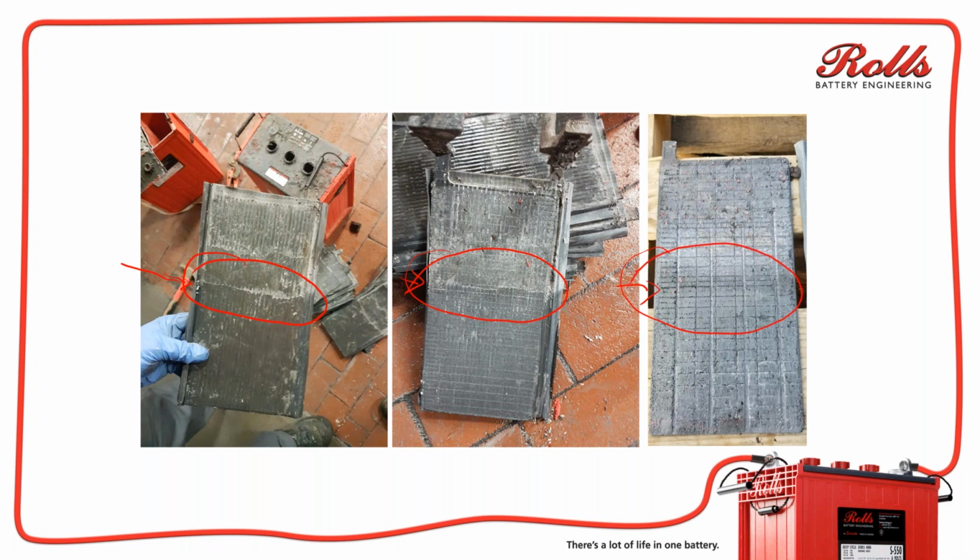When we get the batteries back, or if I go to the site and I do an autopsy on the batteries, basically what it is, you can see this right here, it's literally cutting the top off the battery, pulling the plates out and inspecting the plates. On the top of the battery, this top portion, that's what we call corrosion. And that corrosion is caused by oxidation. It's caused by the exposure of air to the plates. And what that does is it starts to corrode the battery.